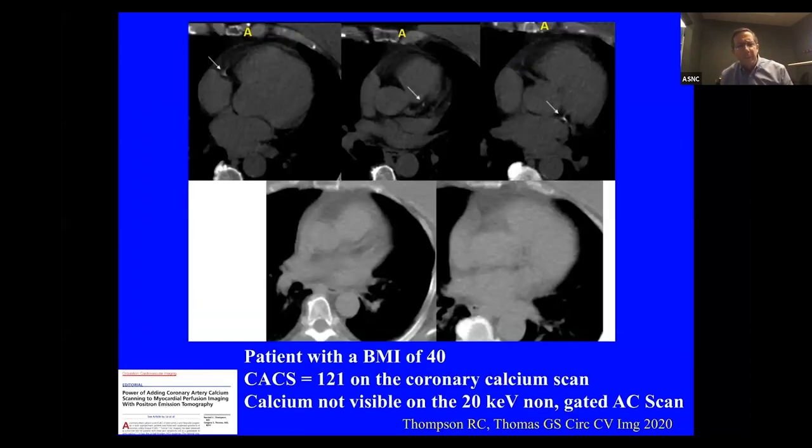Here are some images from an editorial that Greg Thomas and I published very recently. So I got the invitation to write an editorial on that Lee study that I showed a moment ago. And the very next day, I had a patient where we were reading a SPECT study, and just a month before, she had had a coronary calcium score.